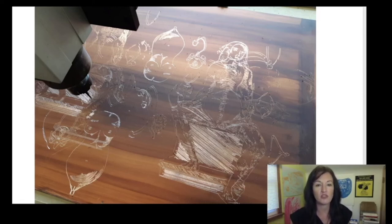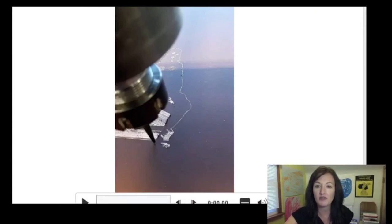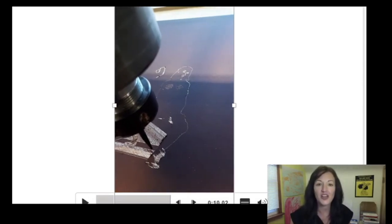I wouldn't recommend moving the plate around when you're using a CNC router without having a lot of training. Here's an image of the router carving and etching. So, it is very precise. It can be very precise. It's quick. And it just takes a while to set the depth. The machine is quiet to run, so it's sort of a nice thing to watch, unlike the really loud woodcuts.